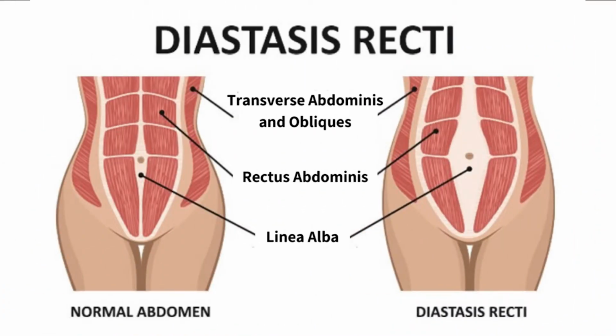A condition that we commonly see as physical therapists that affect intra-abdominal pressure is diastasis recti. This is something that women commonly have after they go through a pregnancy.